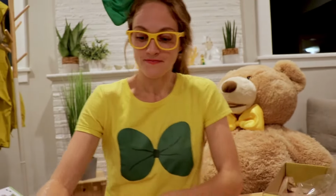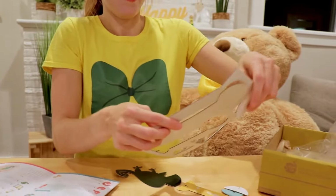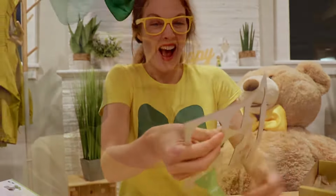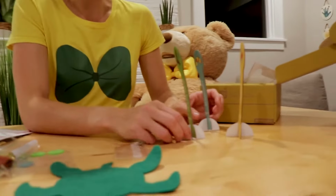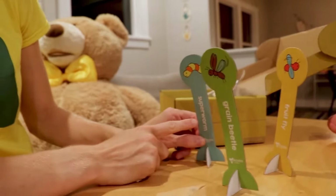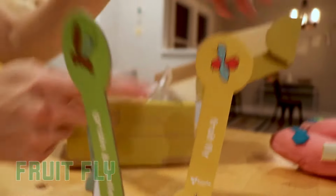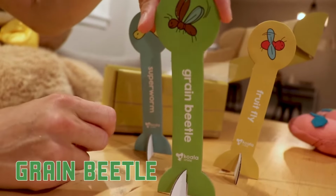That's pretty neat. Okay, so for the chameleon, what we're gonna do is play a game. First, we have to pop out all these little pieces. All right. So the first step is we set up all of these insects. Look at this. This one says superworm. This one says fruit fly. Ooh. And this one says grain beetle.